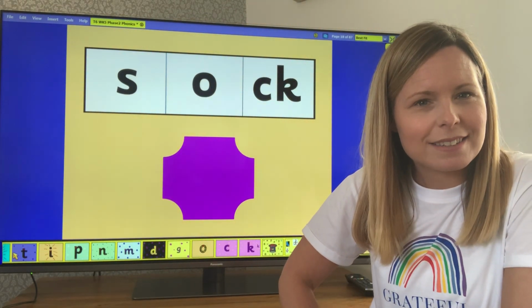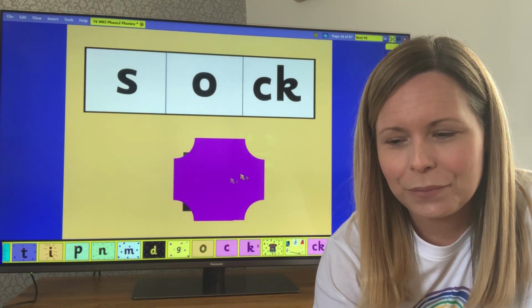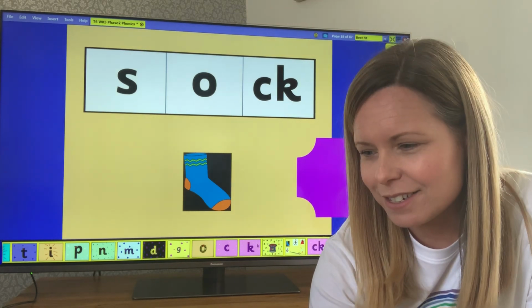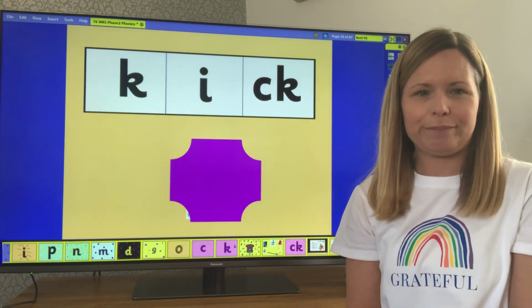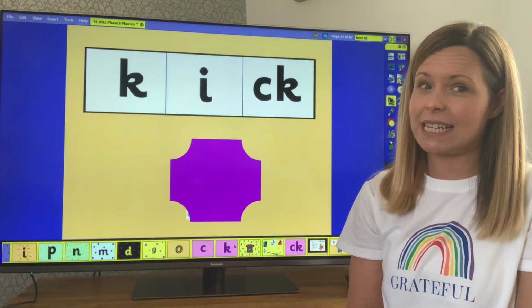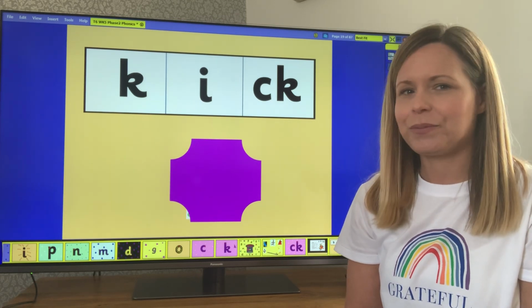Do you know what it is? It is a sock. Well done if you got it. Excellent. Okay, our next one. Let's have a go again. This time I'm not going to sound it out. I would like you to try it on your own and have a go.